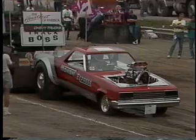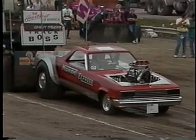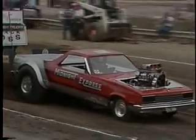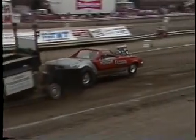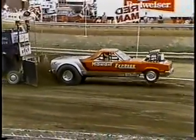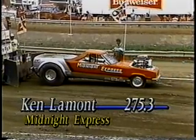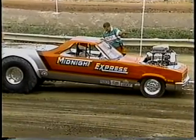Midnight Express, Ken Lamont. Here he goes. 288 the distance he's got to beat. Chevy fans, let's hear it for him. Cheer him on. Good run for Ken Lamont, but it's still Mike Stowe's Bad Dog, the Ford machine, still number one.